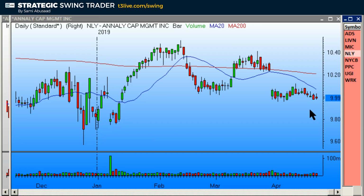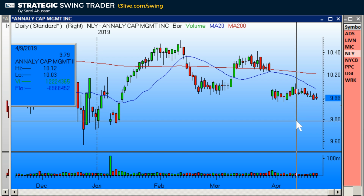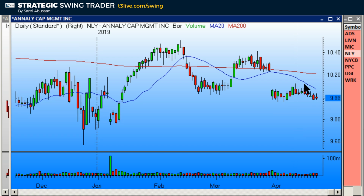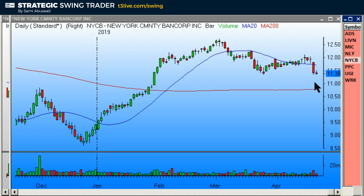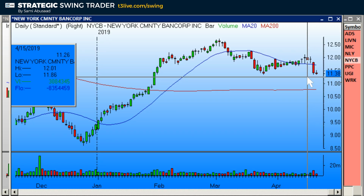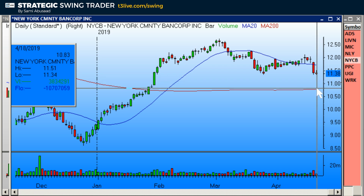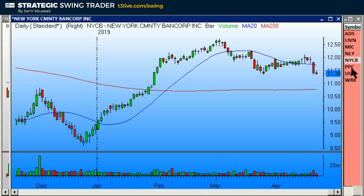And NLY is a breakdown lower to about here and 950. So it's a small stop. NYCB is a 1, 2, 3. Like it a lot. Nice igniting bar and a nice narrow range bar. I like it lower to the 200 MA, which is about 1080 or so.